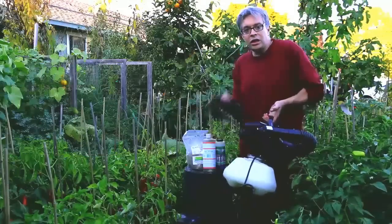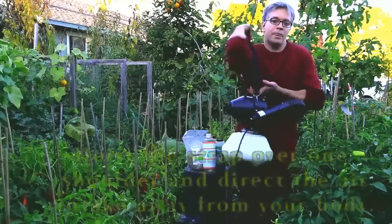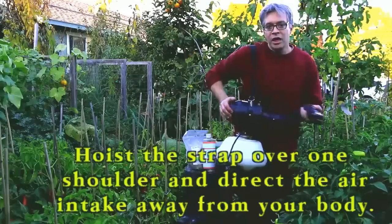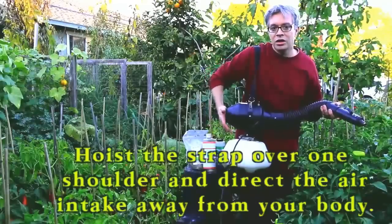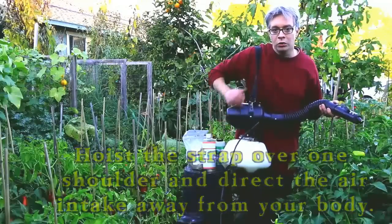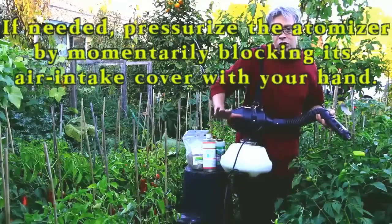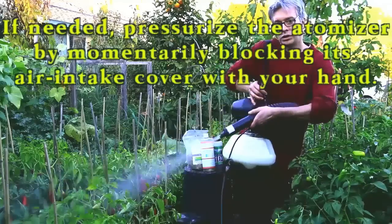against deadly poisons. Now, here's how I like to carry the Hudson Fog machine, with the strap on one shoulder only, and the air intake pointing away from my body. What this allows me to do is temporarily pressurize the sprayer by blocking the air intake with my own hand if I need to, which can help when the liquid remaining in the sprayer starts to drop down to low levels. Here's a brief demo of what I'm talking about.